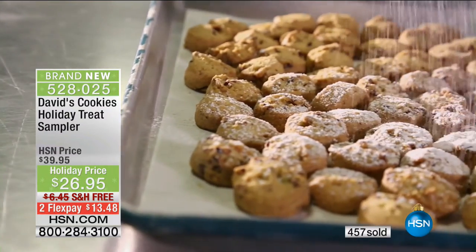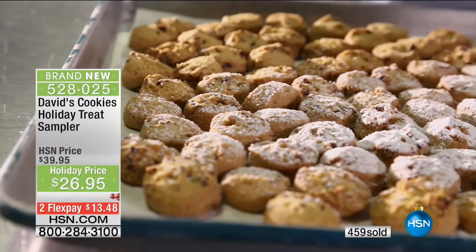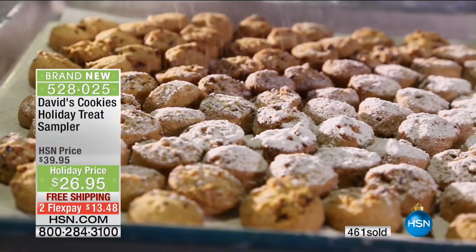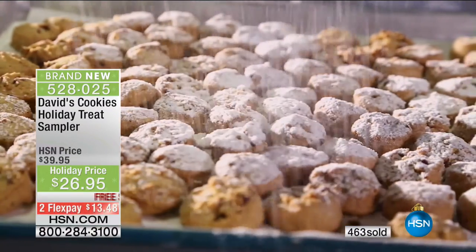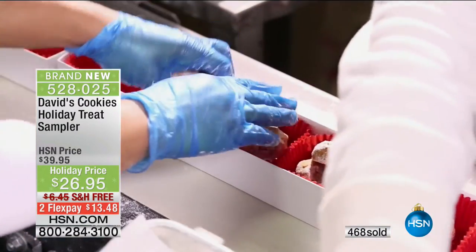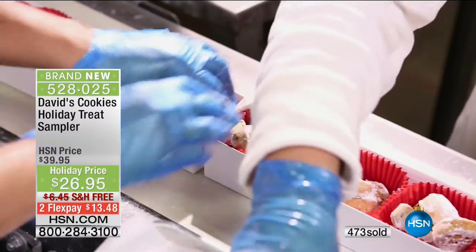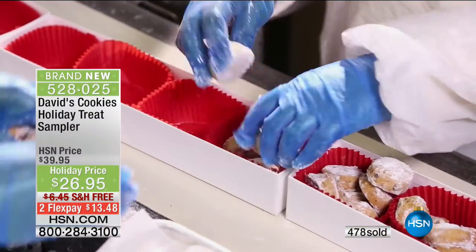Here we are making them in the factory, and what I love about us at David's is we do as much as we can by hand, because we want to make sure that the quality is the highest of quality. We want to make sure that you're getting everything fresh. So this is coming as soon as it's baked. It's shipped out right away so that you get the ultimate bakery experience.